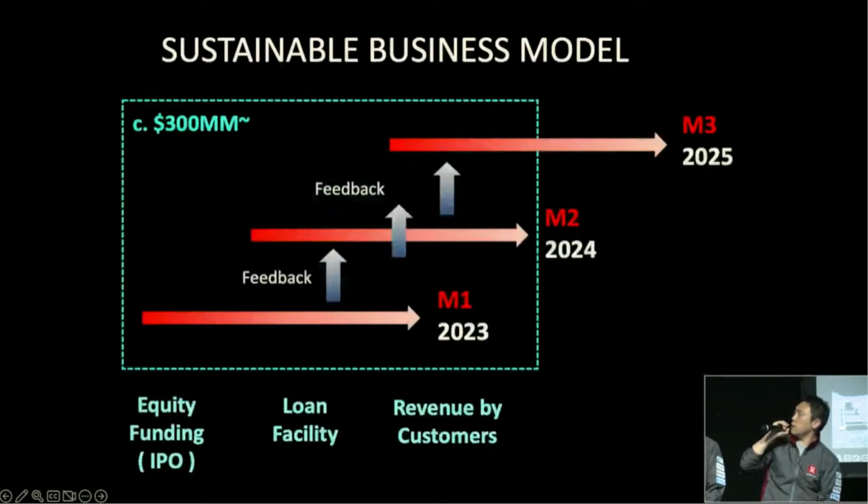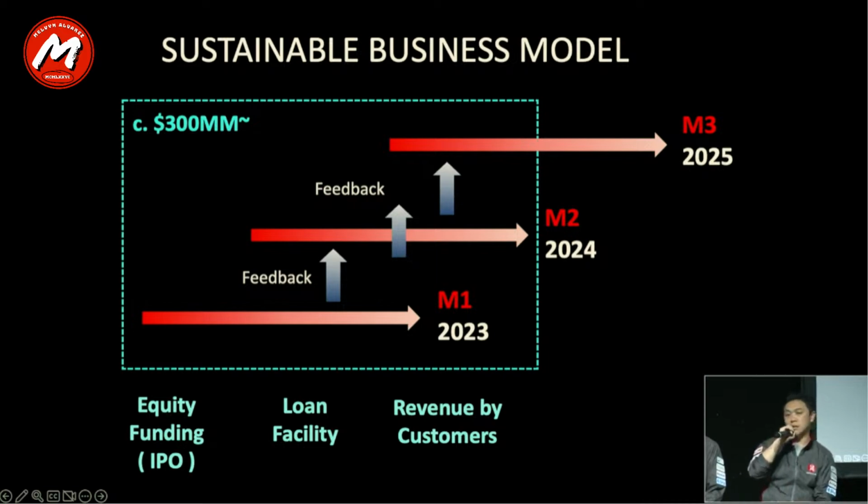So next page. I would like to stress the most important thing about a sustainable business model. We are not a company doing just one single mission, but rather we are doing 3 missions at the same time altogether. This is very important because while we are doing Mission 1, we can feed back what we learned and the data we acquired from Mission 1 to Mission 2 and Mission 3 rapidly. And this is really important to improve our maturity of technology and also maturity of our business model.